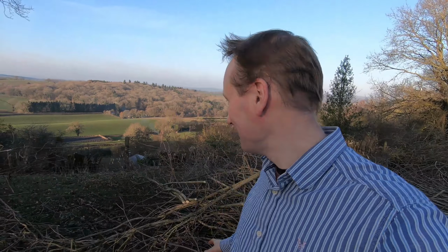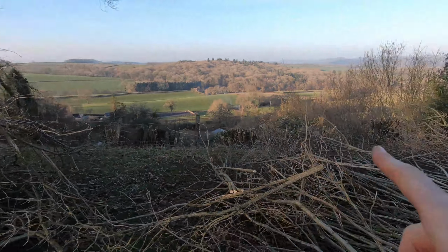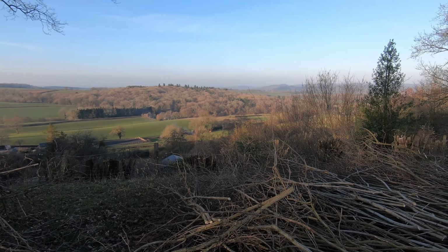That's a couple of hours well spent on a Sunday afternoon. And anyway, we've cleared the lion's share of all the hedge line along here. And what we're left with is a really nice view towards the Malverns, as I say.